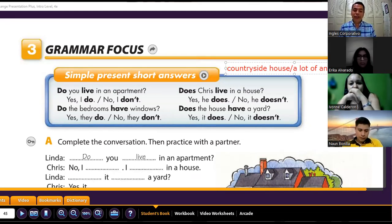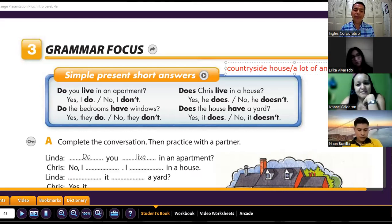So I repeat the question, Deborah. This is for Yvonne's illustration. Vamos a ver si no me equivoqué, Yvonne. Do you live in a countryside house? Yes, I do. Do you have animals in your house? Yes, I do. Okay, good.